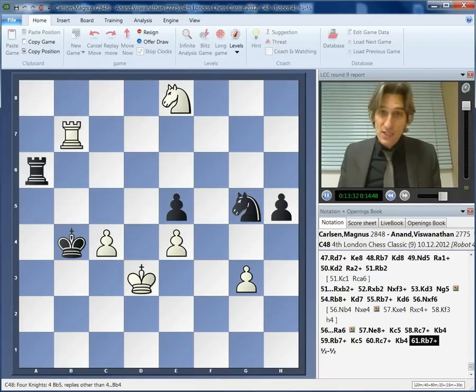Afterwards, Anand said that he felt his tournament was catastrophic. He said he doesn't know what's going on. He said it's been that way for a time. He put a lot of energy into preparing for this tournament, but it didn't go right. So quite an admission. Catastrophic were Anand's words.